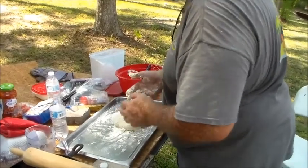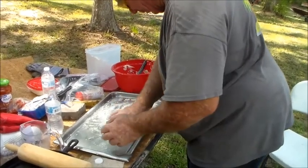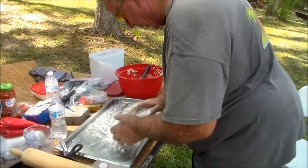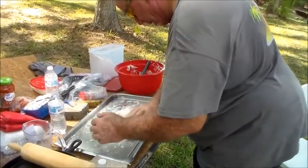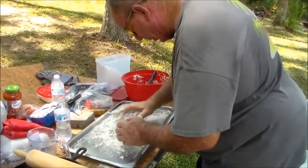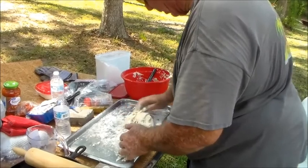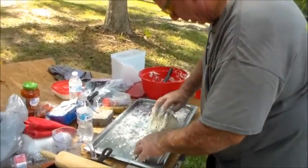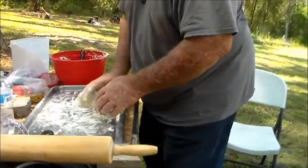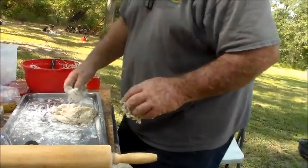In spite of everything, I still had a bunch of it stick to my hands. Stick to the damn gum ties. Stainless there a little bit. Means it's still too wet. If it's sticking like that, it's too wet.